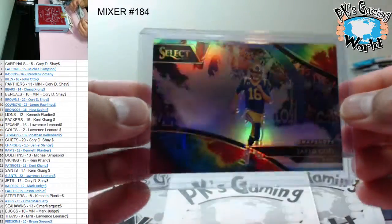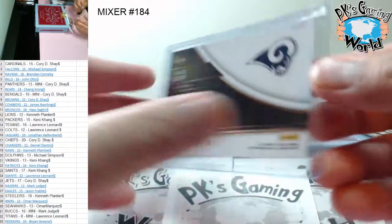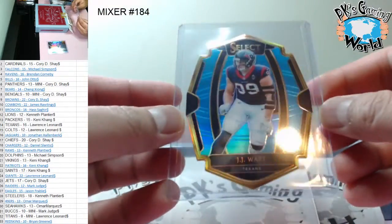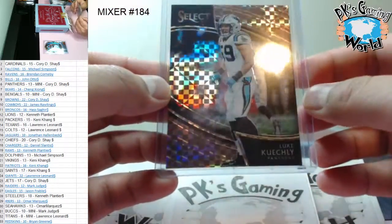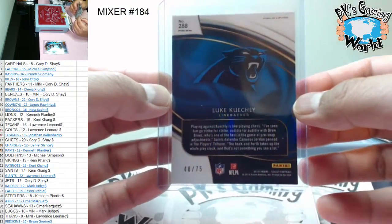We got Jared Goff, tie-dye, 22 of 25 to the Rams. We got a die cut of J.J. Watt to the Texans, 35 of 99. And then we have Luke Kuechly to the Panthers, 48 of 75.